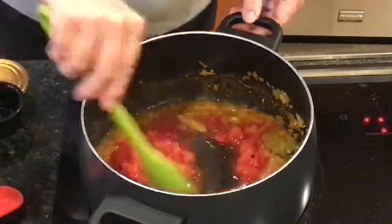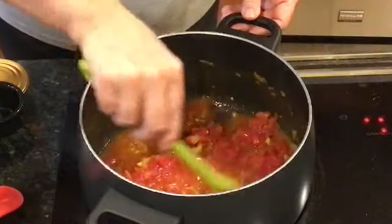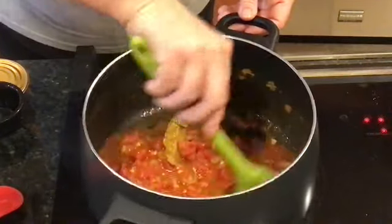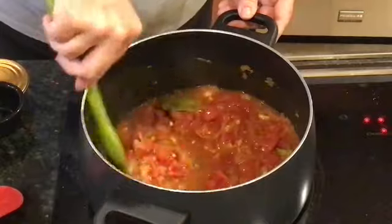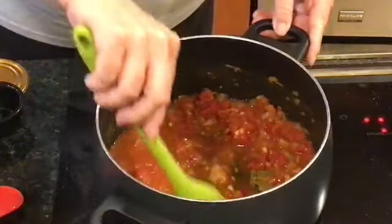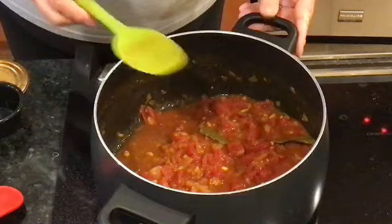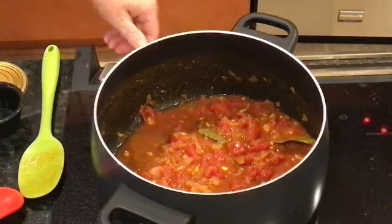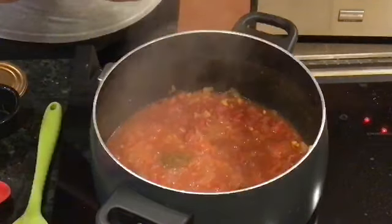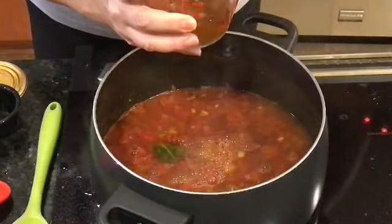I'm going to add in our tomatoes. And don't worry, recipe will be down below. I'm going to let this cook for about 2 or 3 minutes. Now we're going to add our stock.